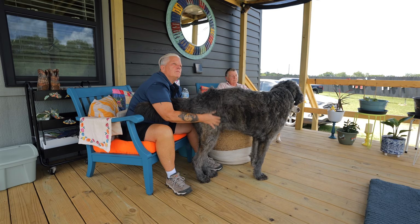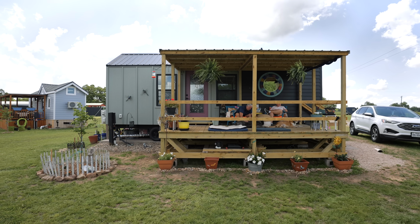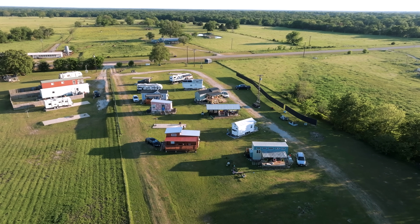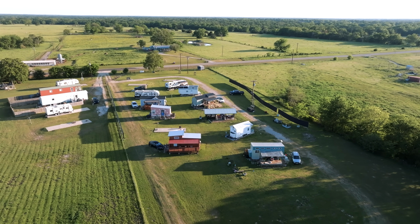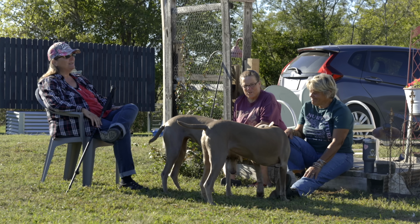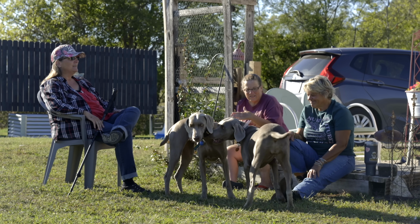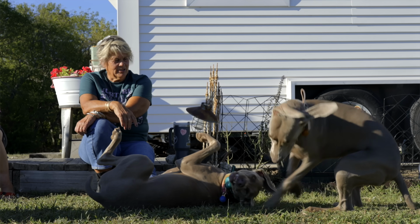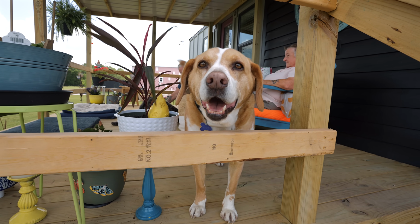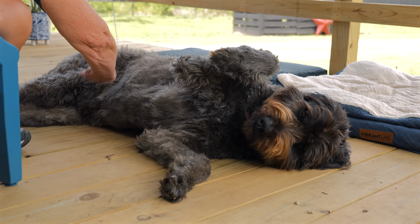We really wanted a dog park, but when we came here and saw 2.5 acres of... It's a giant dog park. To have 6 dogs get along, they all have different personalities, but they all get along. They're like entertainment. We don't watch TV or anything outside. We just sit and watch the dogs. They're pretty entertaining.